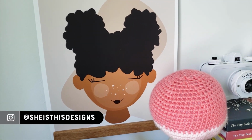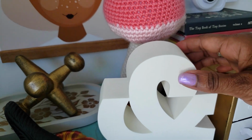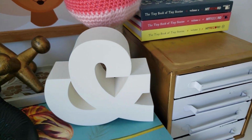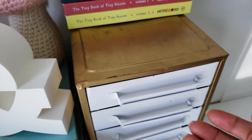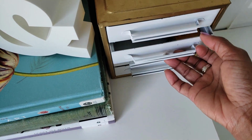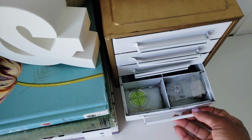This print is by a local artist here in Atlanta named Shay Anthony. And I got this limited edition ampersand sculpture from David Soto, also known as AKA Dope on Instagram. He's a talented lettering artist. And this tiny drawer unit is actually a vintage parts and tools organizer that I found on Etsy many years ago. I spruced it up with a little spray paint, and now I keep things like X-Acto blades, batteries, and other small little random things.